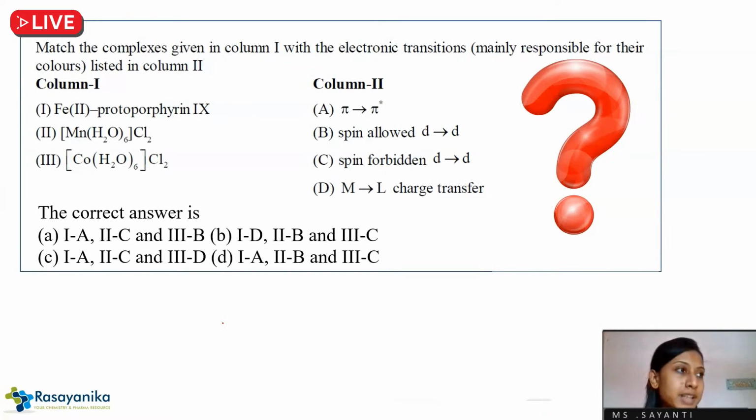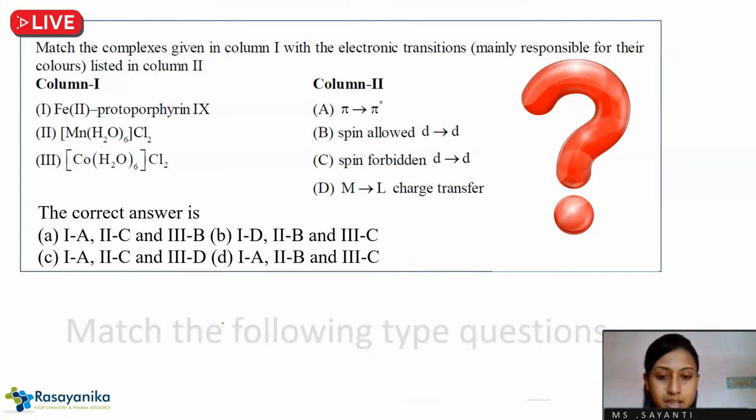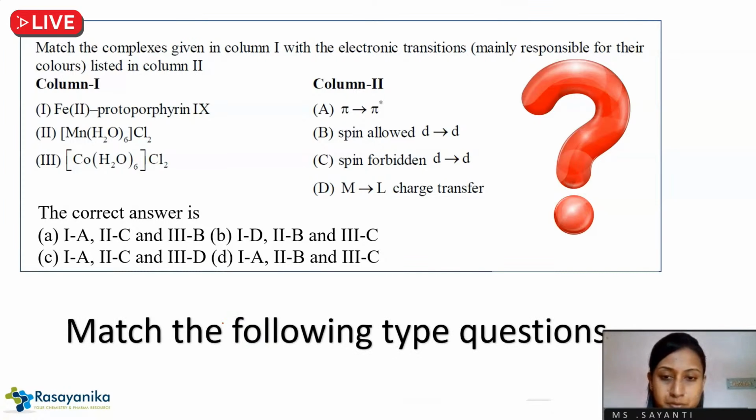Then match the following types of questions. Match the following types of questions are really very scoring. This is a question which was asked. This is a combination type of question, where there is one example of iron 2 protoporphyrin 9 and there are 2 coordination complexes. You can go for these types of questions because they are really very scoring. The match the following type of question.